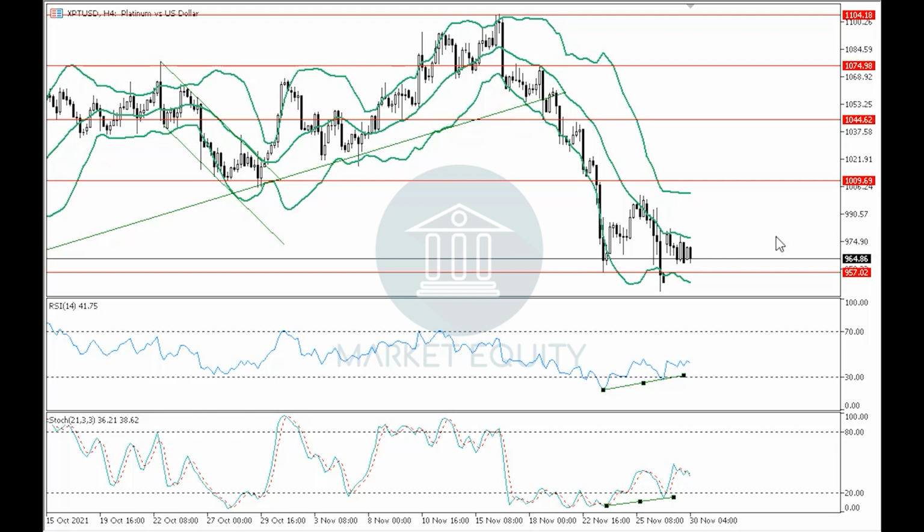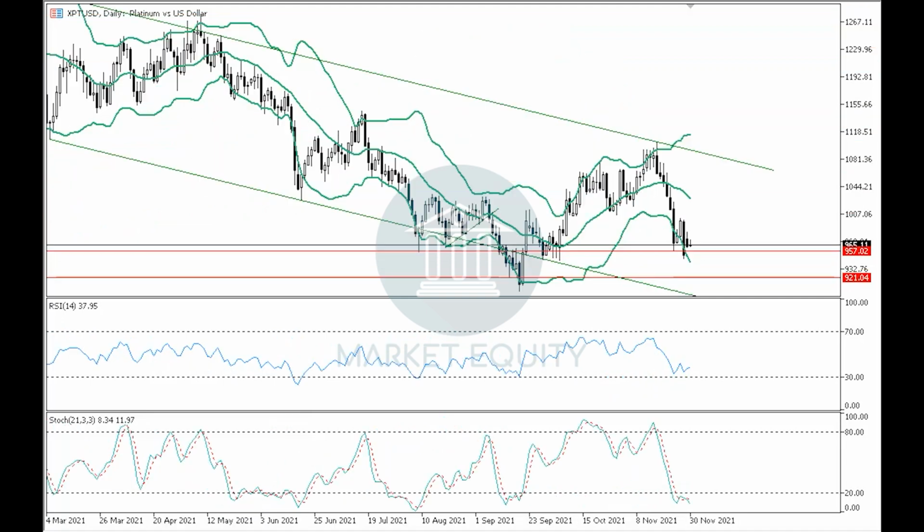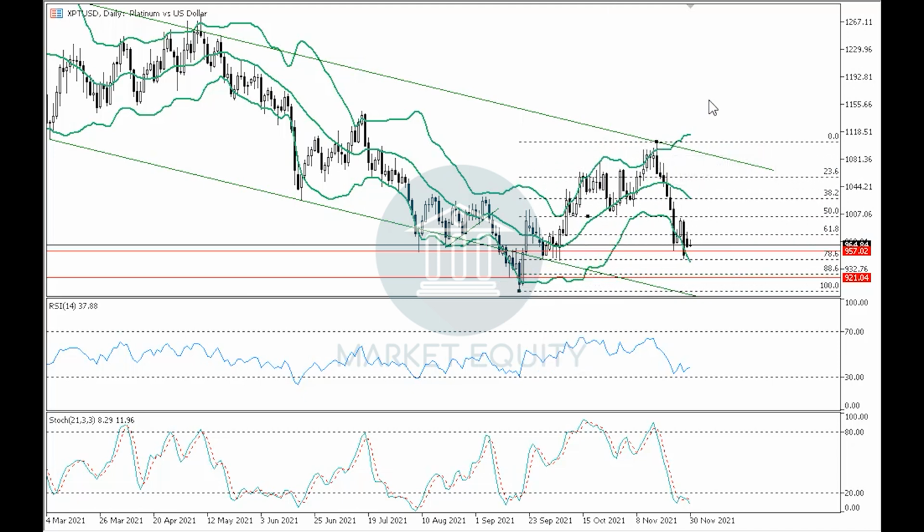Another thing to support the rebounding upwards off of around the current levels in order to correct is that if we notice the daily time frame, we can see that the platinum is currently moving around the lower band of the Bollinger Bands, which supports the probability of rebounding upwards in order to correct before continuing with the downtrend, specifically since the current areas resemble level 78.6 Fibonacci of the previous upwards movement, and therefore we will be expecting it to rebound upwards, as we said, in order to correct towards around level 1001 before continuing with the downtrend.